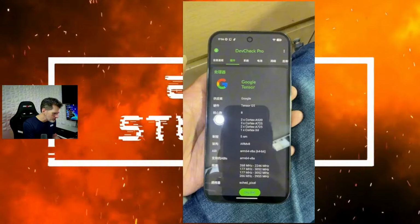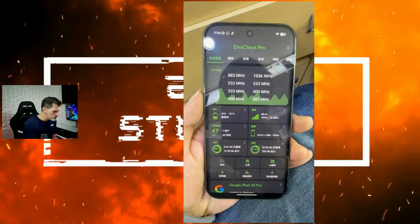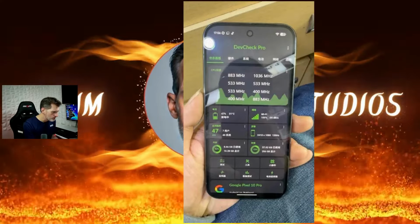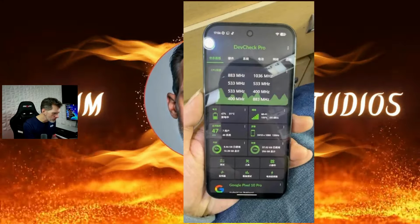Now, let's look at some other screenshots here. So it gives you more information as far as the performance of some of the features on this device.